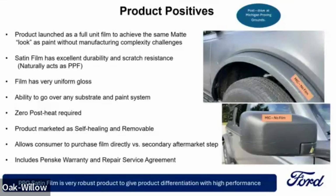At this time, the film has the ability to go over any type of paint system or substrate that we have tested to date. Zero post heat is required for the process, which reduces variability. The product is marketed as self-healing and removable.